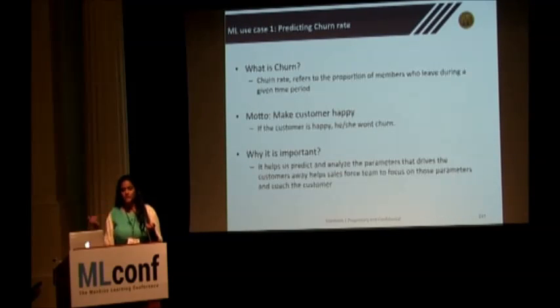In any membership-based industry, one of the biggest problems our sales force and marketing team face is churn rate. So what is the churn rate? Churn rate is basically, in a given period of time, how many customers stay as members versus how many customers leave. This is so important for any membership-based business because they survive on memberships.